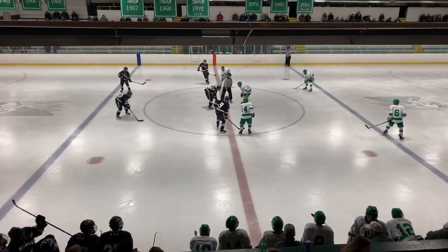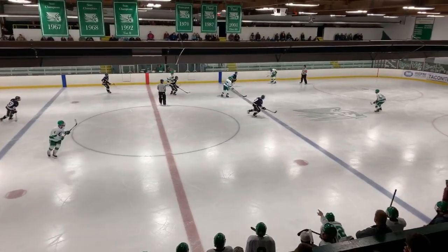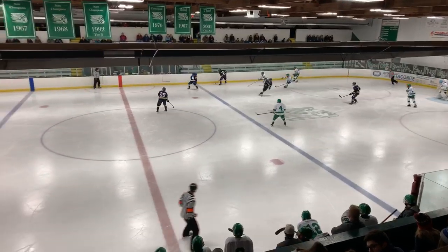Face-off here at center ice. It's going to be Andrew winning it back to Aiden Lila.